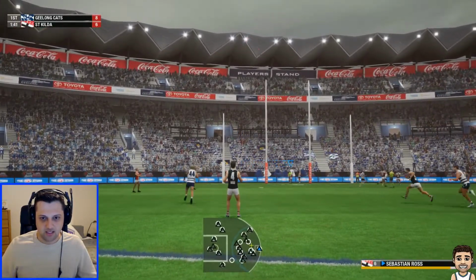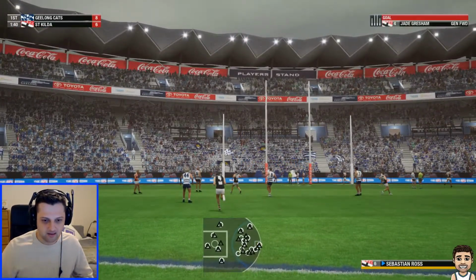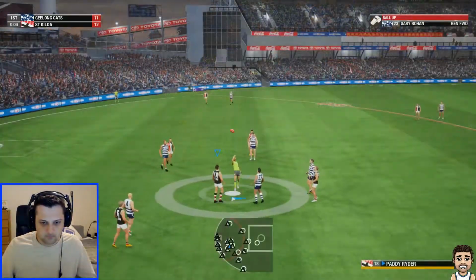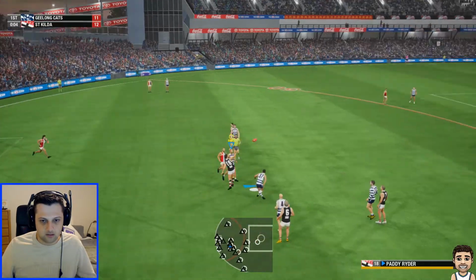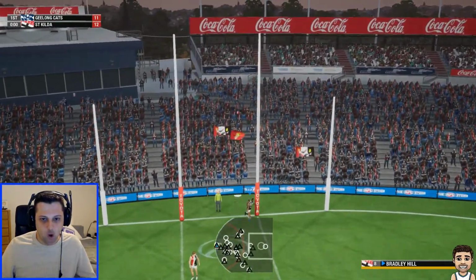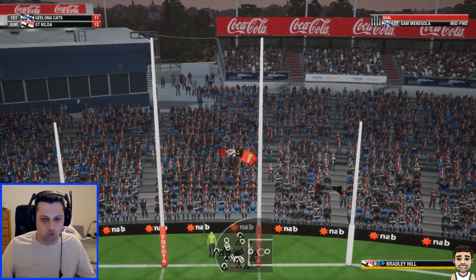Lets it sail. That's a beautifully weighted kick. Ryder knocks it down. Straight to Menegola. Menegola reels around onto the right boot and nails it right on quarter time.